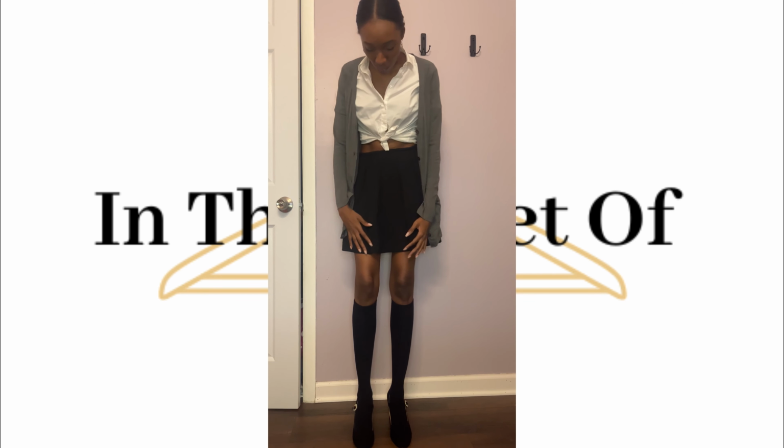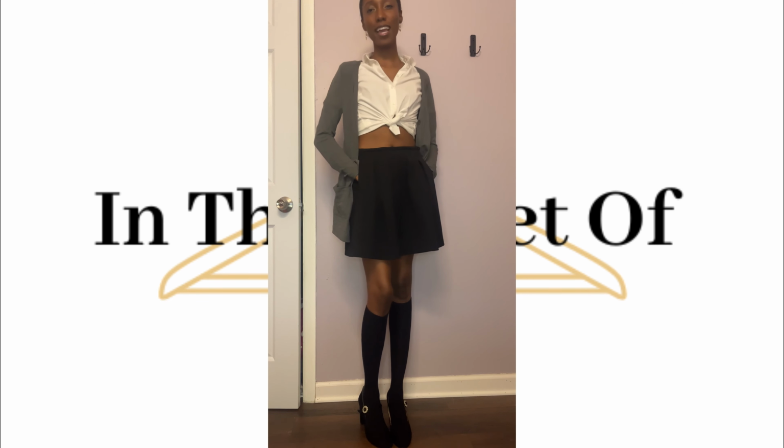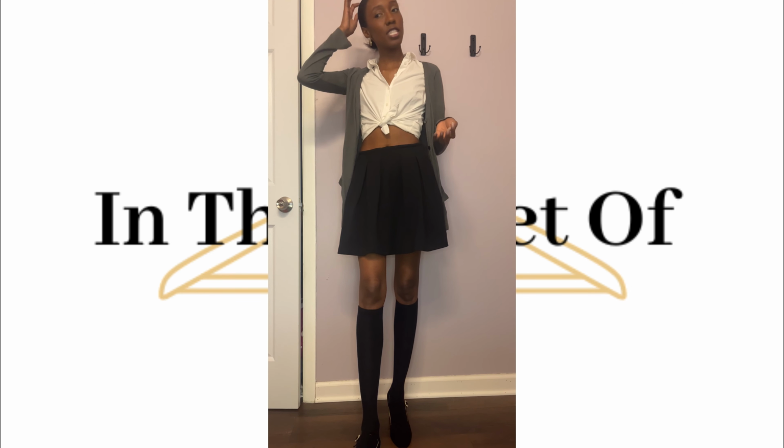I love it. It's wool, it's beautiful, it's pleated, and most importantly, it has pockets. But it's a really good look. You could wear this in the fall, the winter, the spring.